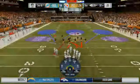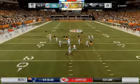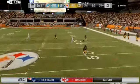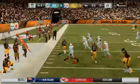This offense in desperate need of a conversion as they come up on third down. On third down, he'll drop to throw. He sets to fire deep. And for a third time tonight, he's intercepted. Picked off at the 36.